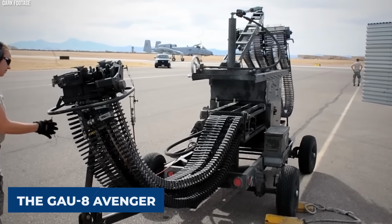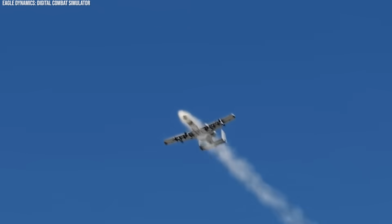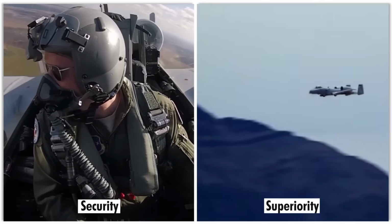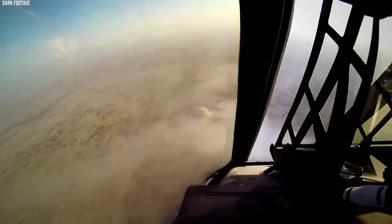The GAU-8 Avenger is more than just a machine gun. It's a symbol of aerial dominance, a masterpiece of engineering, and a testament to the lengths nations will go to ensure their security and superiority in the modern age of warfare.